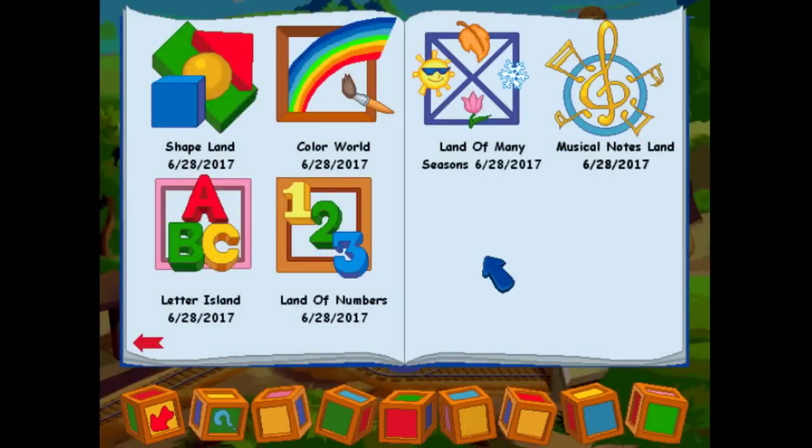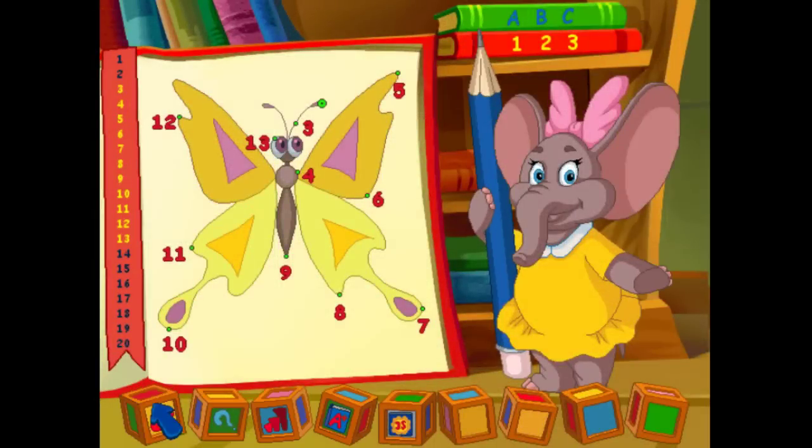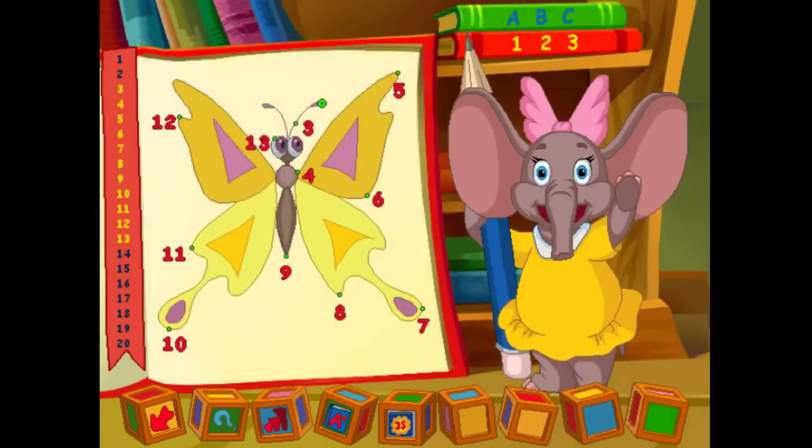Here's a stamp from the musical notes land. You're always welcome to visit again. Let's drop. Goodbye!